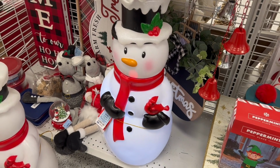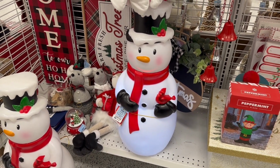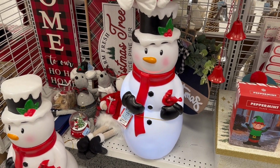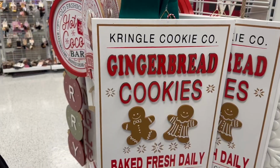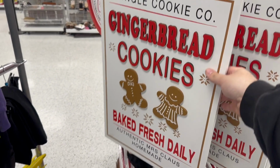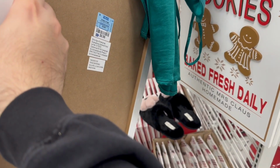Now, just to leave you guys with this last piece, this snowman was absolutely adorable. I wanted it so bad. I can't have it plain. It says, let it snow. It sings it. But it was such a nice piece for it being from Ross. So again, do not leave Ross out of the game. Make sure to head on over and check out what they have.